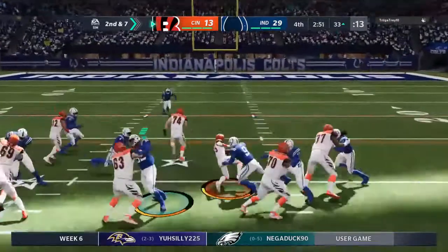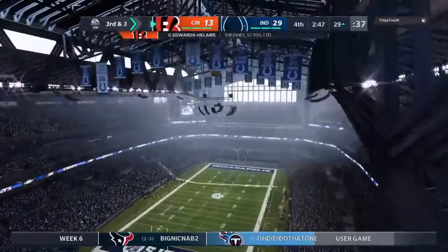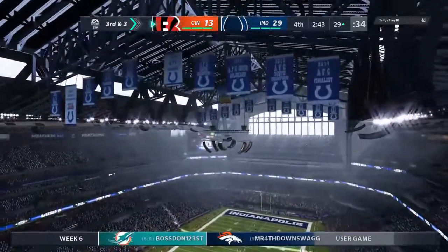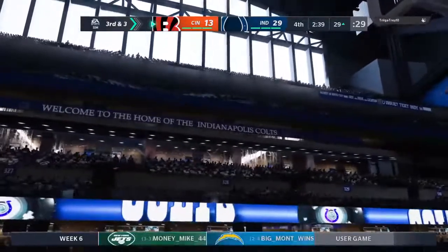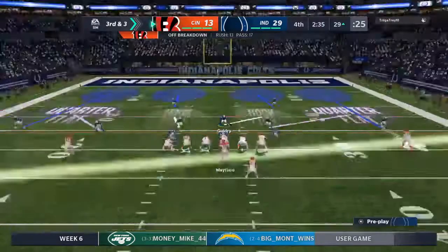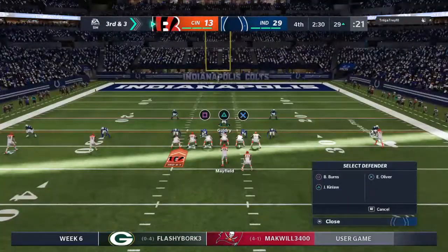On 2nd down, a run with Edwards-Helaire. Works his way inside the 30 on a pickup of 4. Brandon, all things considered, they have to feel pretty good about getting that type of a gain considering the blitz that they just had against them. And the Bengals on 3rd down. Just 1 for 5 to this point. This time it's 3rd and 3.